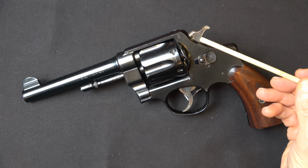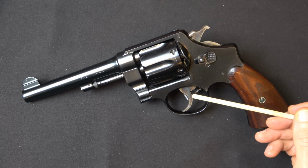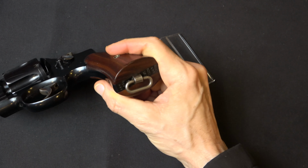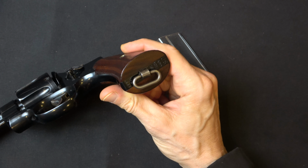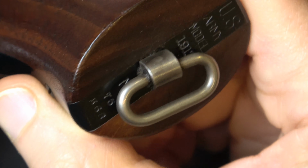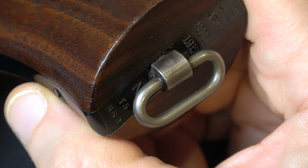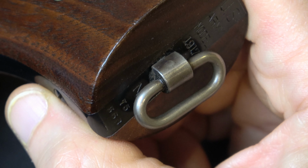And you can see a beautifully color case hardened hammer and a color case hardened trigger. And then if we turn the gun just a little bit and cone down here a little bit more, you'll also see that the lanyard ring is color case hardened also. In this case, the lanyard ring is a little bit faded, but you can certainly understand the process now.